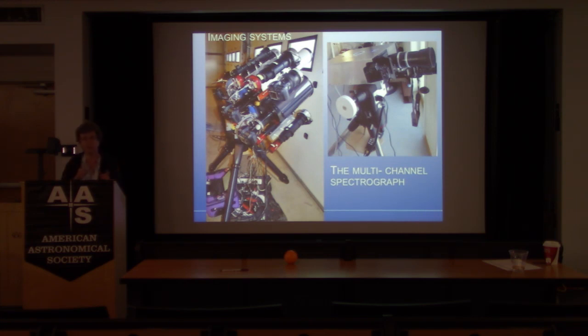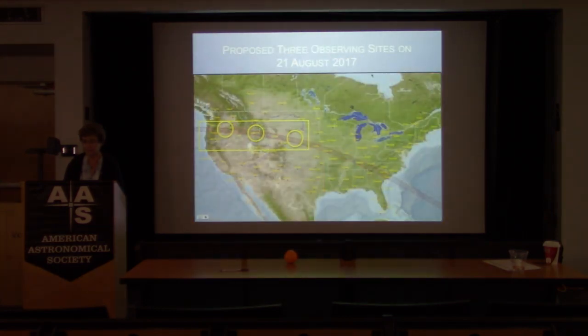So our plan now is to have 3 major sites in the western part of the States, and the reason we didn't go all the way to the east is because I didn't have any funding from NSF to expand further. In addition to these 3 major sites that will have identical instruments, imaging and spectroscopy, we have 2 secondary sites in Wyoming where we will just have imaging. So that takes me to the end of my talk, and if you have any questions.